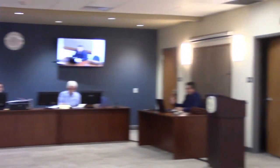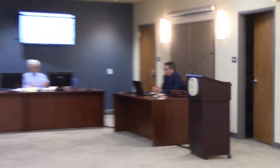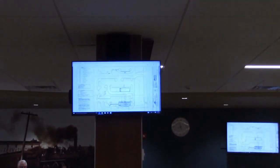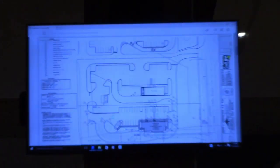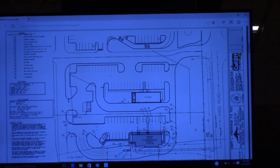Good evening. My name is Buzz Steenberg. I'm the engineer for the applicant, Liberty Restaurants Development. Their proposal is to construct a Popeyes fast food restaurant located at 925 Hard Road, just south of the existing Taco Bell, which you can see on the plan there. Very similar layout to what Taco Bell has as far as the drive-through is concerned.